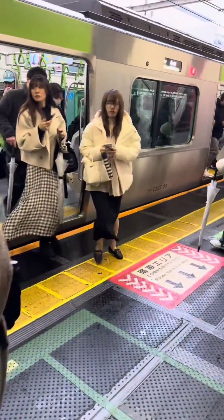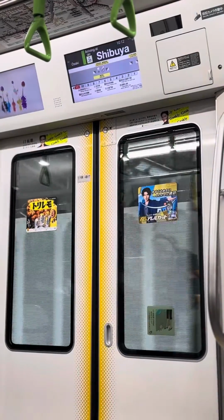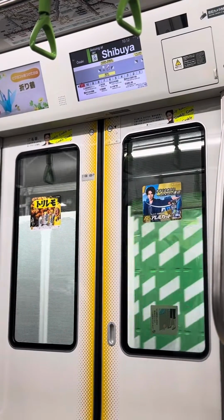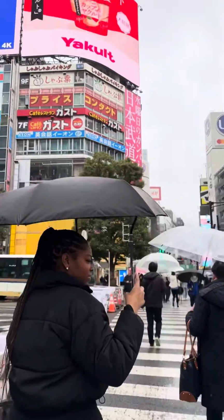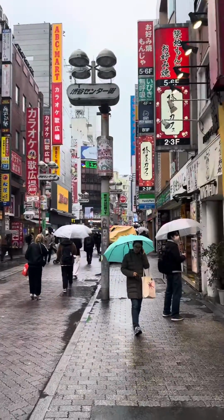over into Shibuya. The train lines in Japan can be very complicated and confusing. They're really big and you can get turned around a lot. But luckily for us, this was, I believe, one line we had to take over into Shibuya, where we found our way into the heart of the Shibuya Scramble.